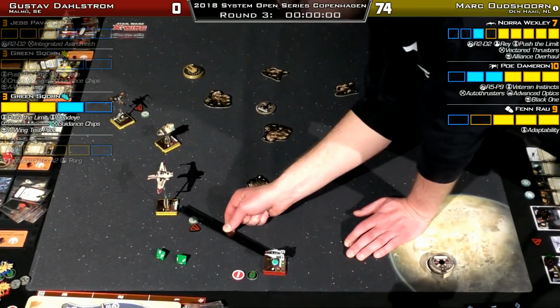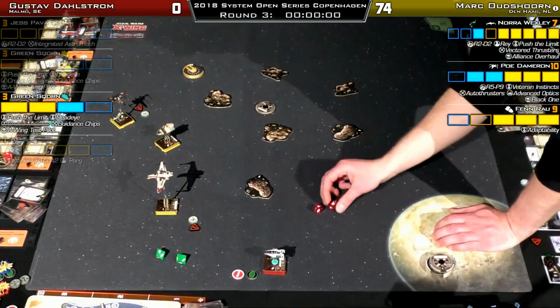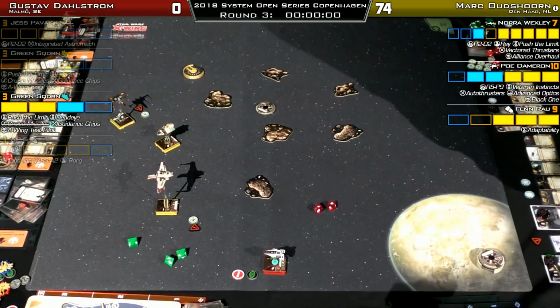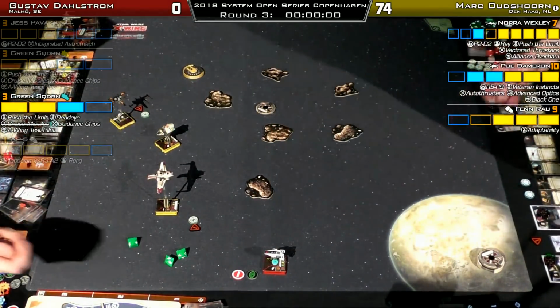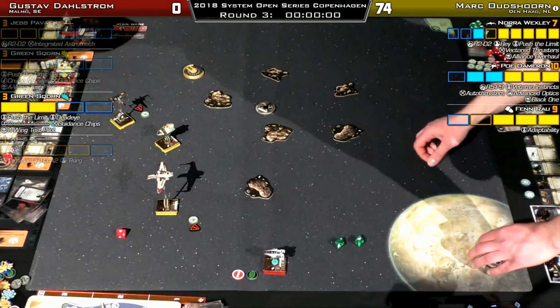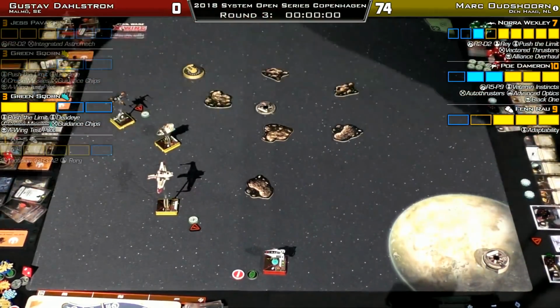Range 3 out the back. Yep. And a tight one. Yeah. 1, 2, 3. So 1 damage. Shield. 1 damage on the A-wing. Loses fast shield. Oh, I've lost the battery. Damn. Okay. Nice. That's the end of the game anyway, so let's go over and get interviews with them.